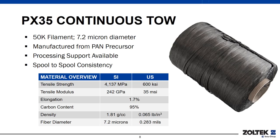Our product is a 7.2 micron diameter, 600,000 psi tensile strength, and 35 million psi tensile modulus carbon fiber with a carbon content of about 95%. This industrial-grade carbon fiber is a good mix of properties, price, and global availability to service multiple markets. From the standard product, ZOLTEK also produces a wide range of derivatives, including oxidized products, chopped fiber, milled fiber, and various fabrics for different weights and constructions to serve a multitude of industries.